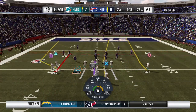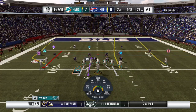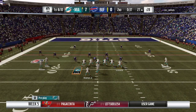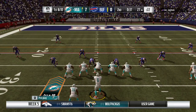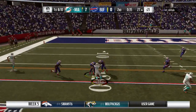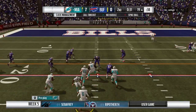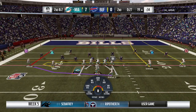Osweiler now 13 of 16 throwing the football. It's first and 10. All right, here we go. Here's Osweiler to throw. And to the left side here, Wilson. And he'll be brought down inside the 20 at the 19. A good pickup there, 8 yards on the first down completion.